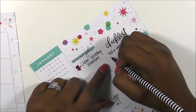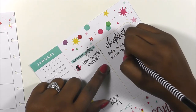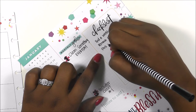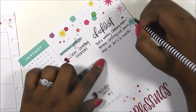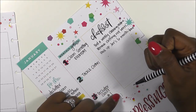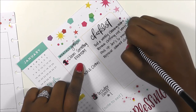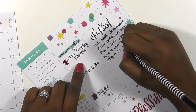Okay, I also want to remove clothing not worn, and I'll donate those. I want to pack up Jax's 6-month clothing items. I want to remove cabinet clutter and reorganize my cabinets.